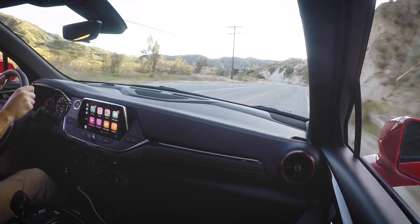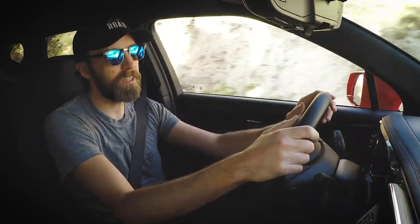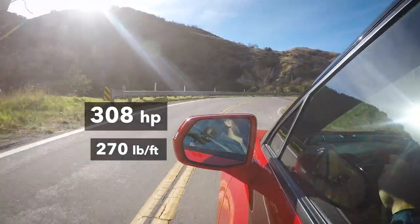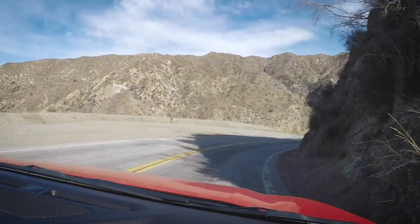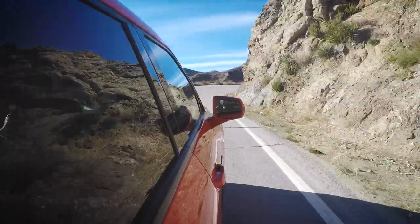Yep, that's pretty quick for a crossover, especially if you have the V6 like this RS all-wheel drive does. 0 to 60 in just over 6 seconds. Having 308 horsepower and 270 pound-feet of torque under the hood is a really nice thing to play around with. There's a slight lag when you mash the throttle, but once it gets going, the 9-speed auto shifts really quickly when accelerating.